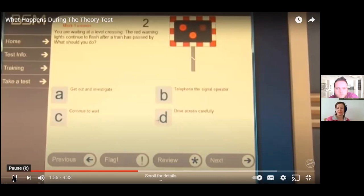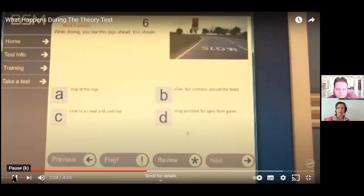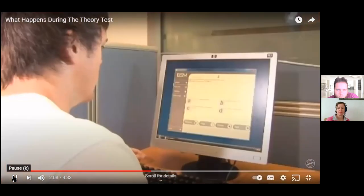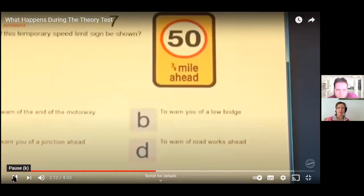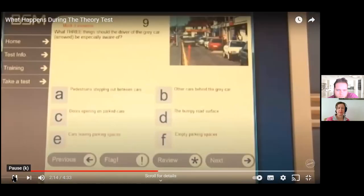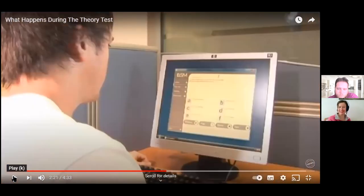You must get 43 out of the 50 questions right to pass this part of the test. There is an option of completing a practice session to get used to the system, which lasts up to 15 minutes. The questions range from text only, questions about road sign graphics, and questions relating to photographs of road and driving scenarios. And that one was actually on my driving test.